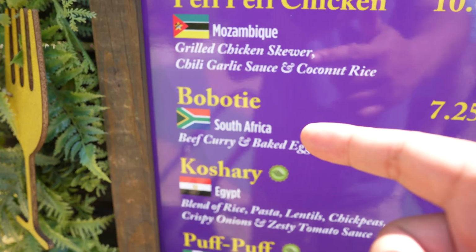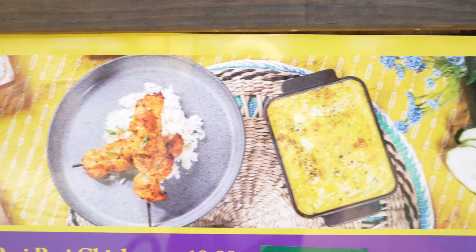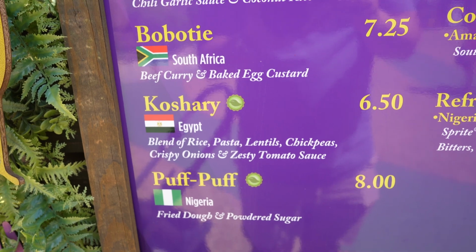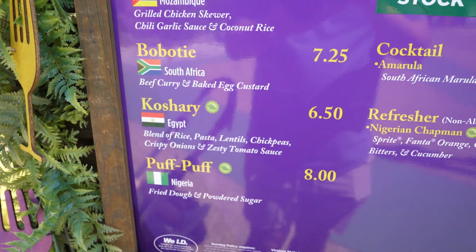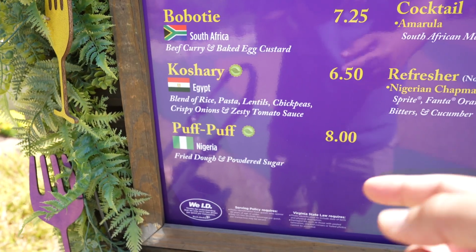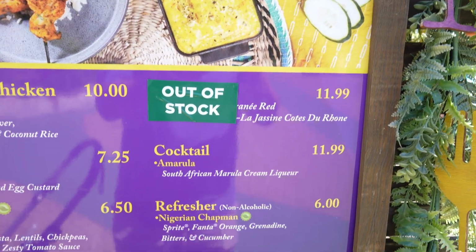The bubble tea was my favorite last year, $7.25. The peri peri chicken, you can't go wrong with that. That's actually what's photographed here, and that's the bubble tea. Koshari, not sure what that is. Blend of rice, pasta, lentil, chickpeas, crispy onions, and zesty tomato sauce. Yum, yum. And this is the new item, the puff puff. So it's like fried dough and powder balls. So it's kind of a replacement for the beignets. That's what it was, beignets, over in France.